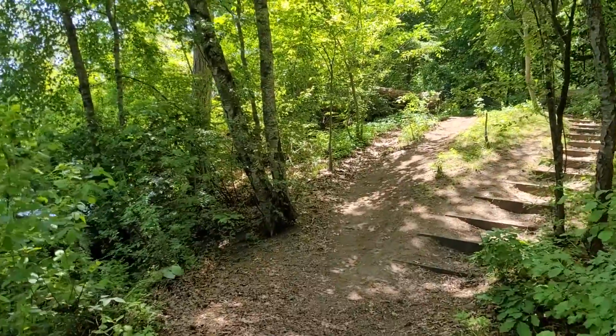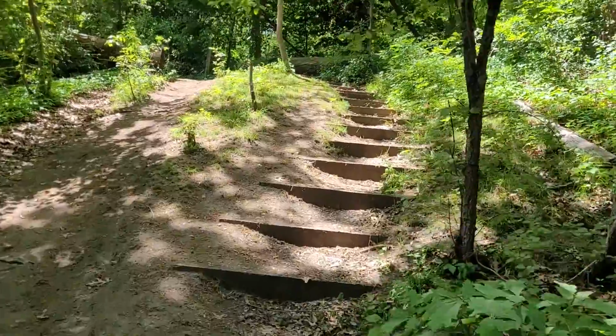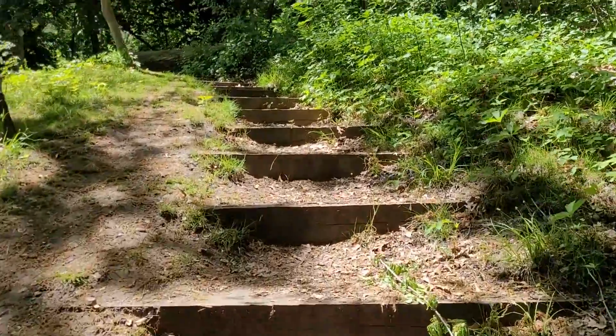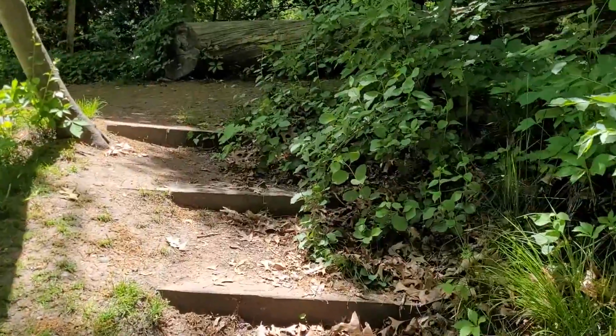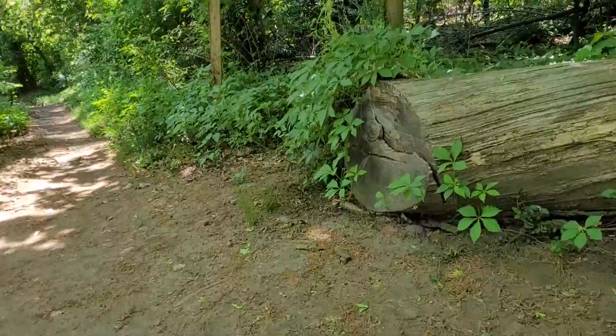Okay, now I will show you what I found. This is actually pretty cool. As I walk this little path, I found stairs going upstairs, and to be honest with you, they could be built just for that purpose, or they were here before. Anyway, this would be an interesting place to kind of check out.